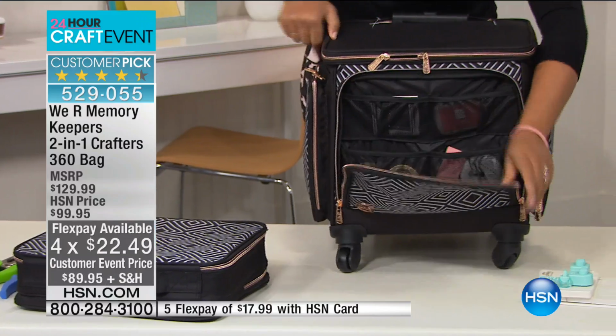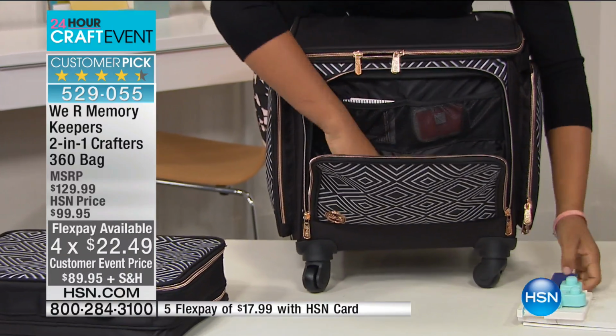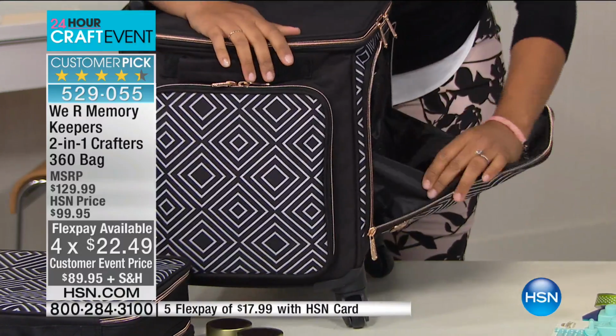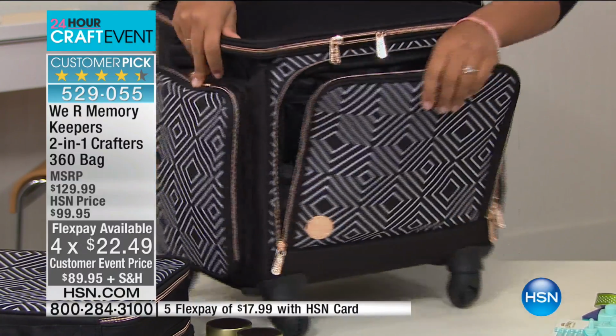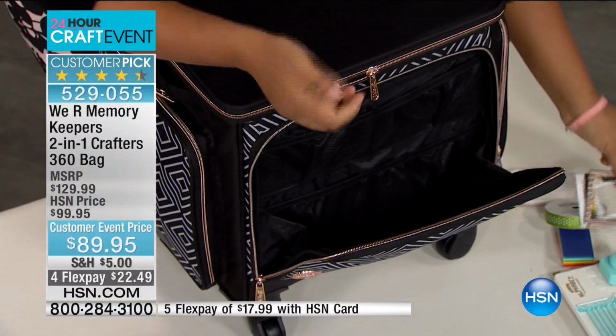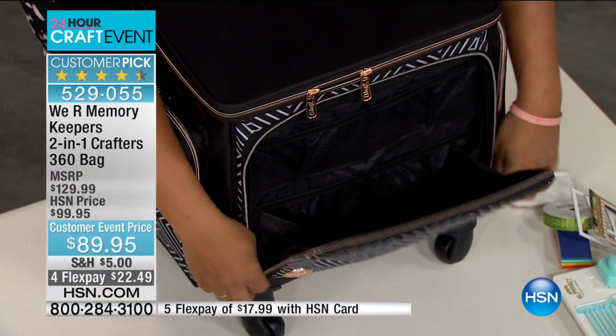So you saw the briefcase. Now let's take you through the full-size bag. Exactly. Inside the bag, I have that front flap that has that gusset on the side, so it's not going to fall all the way forward. So this is a perfect place to stash your embellishments, the things that you're going to access, your glue gun, if you're going to access that frequently, and put that right up front.